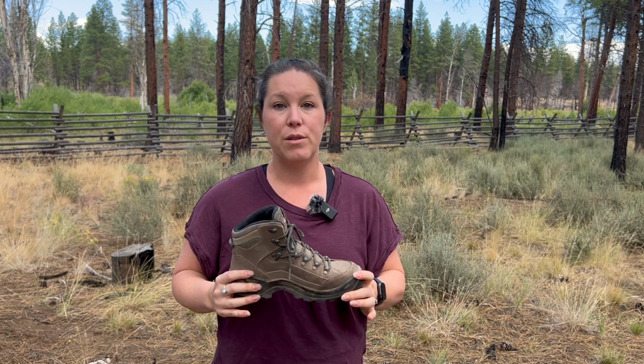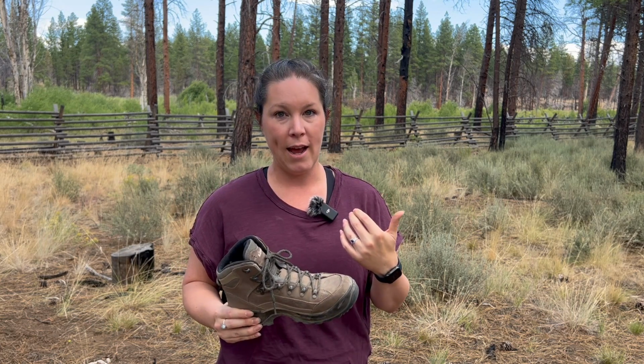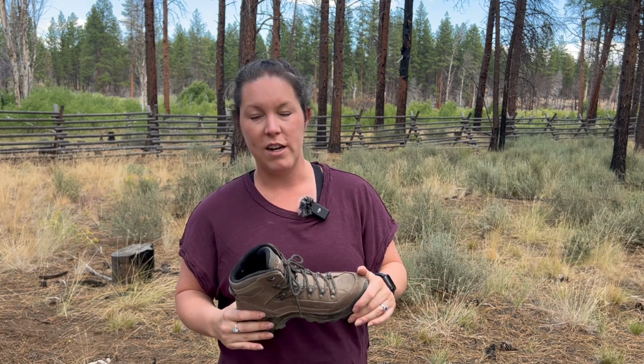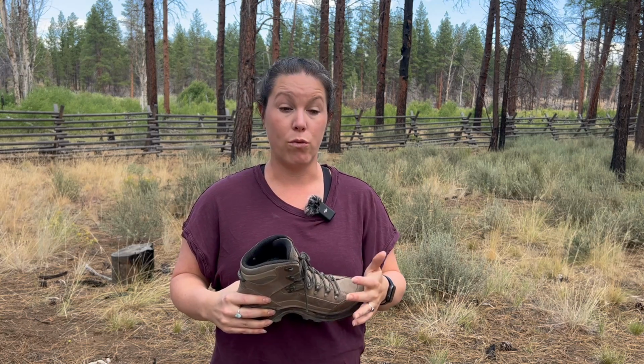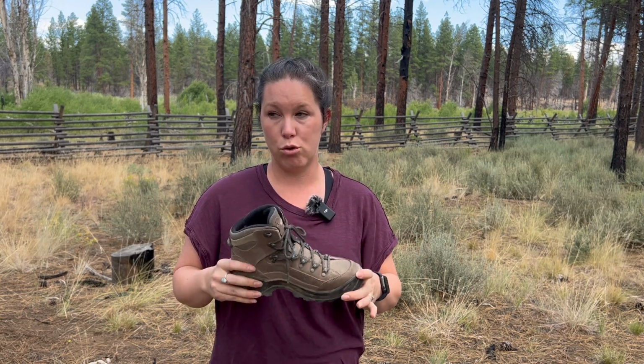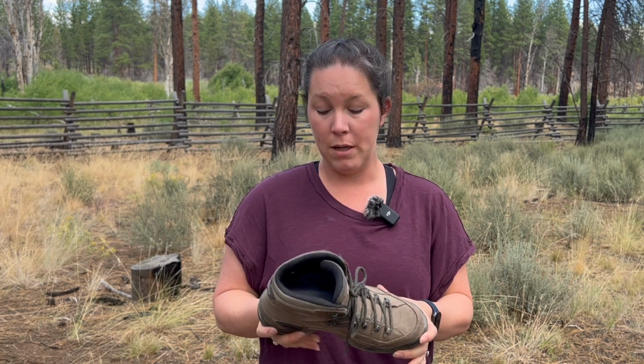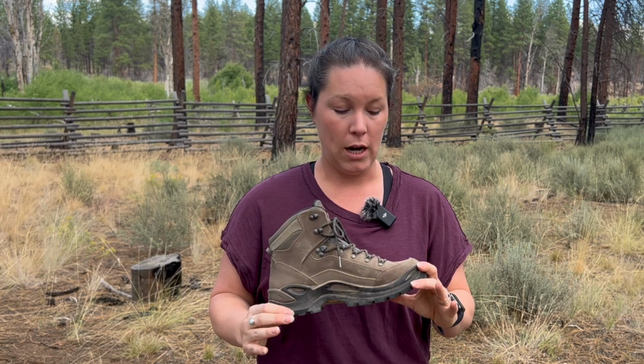I also found that size-wise, it was very true to size, even with bulkier socks. So I wear an 8.5. This boot is an 8.5. Other brands, I've had to size up to a 9 or even a 9.5 if I wanted to wear bulky socks for off-season or for true four-season hiking. So it's been nice to wear a boot that is true to size and doesn't end up feeling too big. So yeah, overall, been a big fan of this so far.